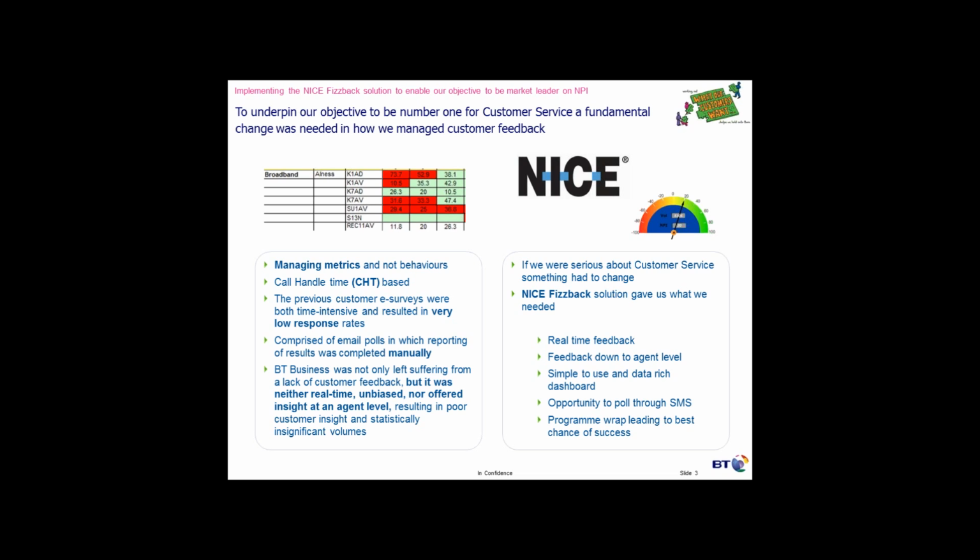So low response rates, relatively subjective feedback from customers, and quite frankly, we were in the position where strategically we had the desire to be number one for service, market leader on NPS, but absolutely did not have enough of the customer feedback in volume terms in a simple enough format for us to really be actioning that strategy. So hence the communication and the link with Nice Fizzback.